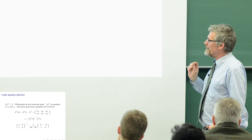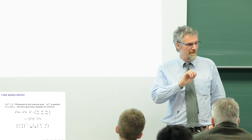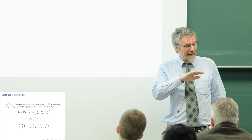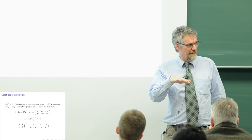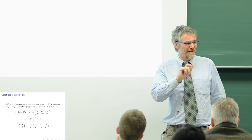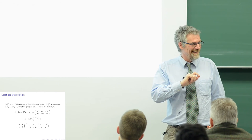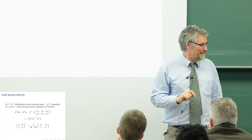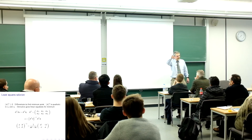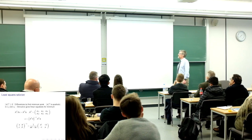Well, just thinking about this, I just said I found a critical point. I want it to be a minimum. But because this is bounded below by zero, it must have a minimum, right? So if there's only one critical point, I don't need to worry about derivative tests for maxima. If there's only one critical point, it's definitely the minimum, right? Because it can't go below zero. So if I find a unique solution to this, I'm all sorted.